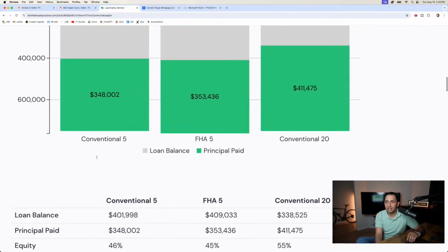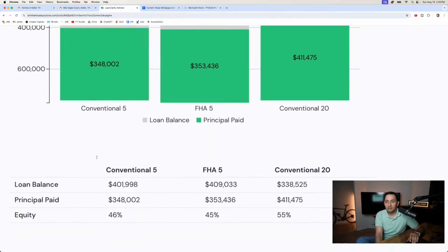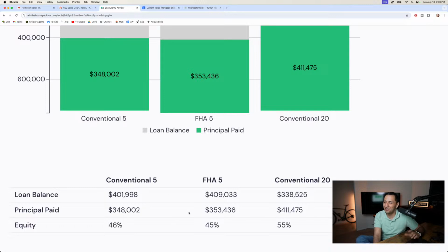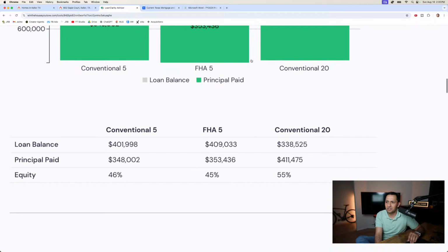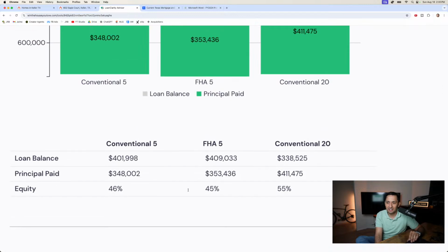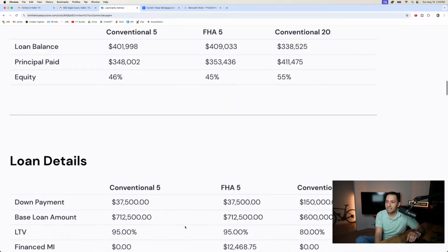It's not that the calculation is wrong. It's just that finance is wrong. No, I'm kidding. But yeah, it doesn't feel good knowing that after 20 years, you still only own less than 50% in both of these scenarios, and just barely in the conventional 20%. That seems a little bit sus, as the kids say.